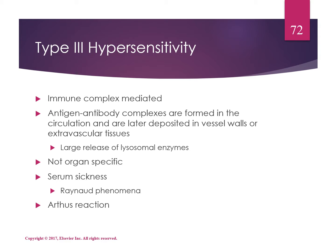So your type 3 hypersensitivity reactions are caused by antigen-antibody immune complexes that are formed in the circulation and deposited later in vessel walls or other tissues. Type 3 hypersensitivities are not organ specific. Some examples are serum sickness. This type of reaction is caused by the formation of immune complexes in the blood and their subsequent deposition in target tissues. This was caused from being given tetanus toxins way back when.